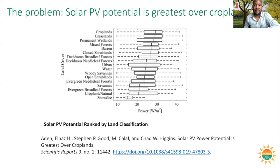If you haven't worked in this area before, I put some slides here just to bring you up to speed. And so the underlying problem here is that PV potential, solar energy potential, is actually greatest over cropland. As you can see on this chart that was published in Scientific Reports, the x-axis is watts per square meter, and the y-axis is the type of land use. And if you eyeball it, you'll start seeing that energy output is actually higher on croplands.